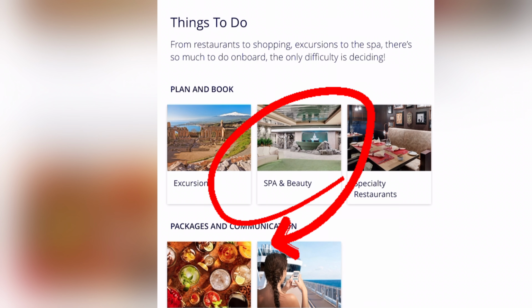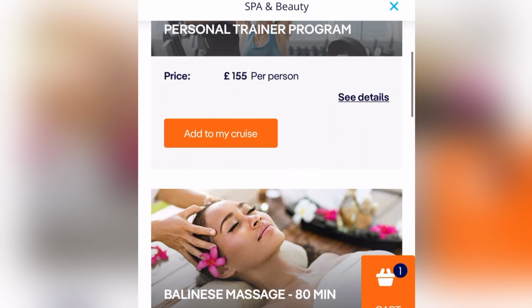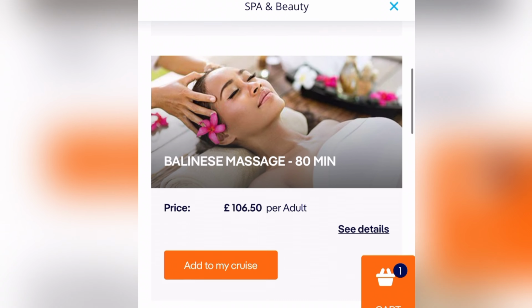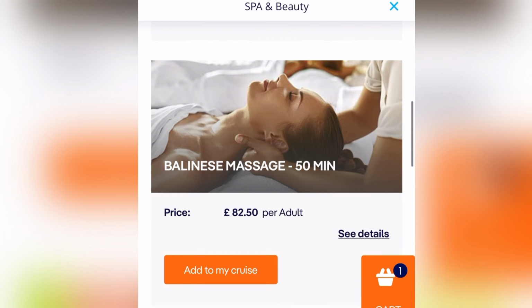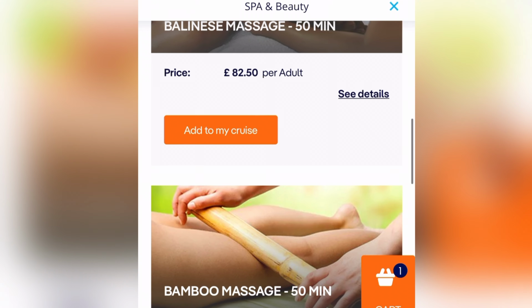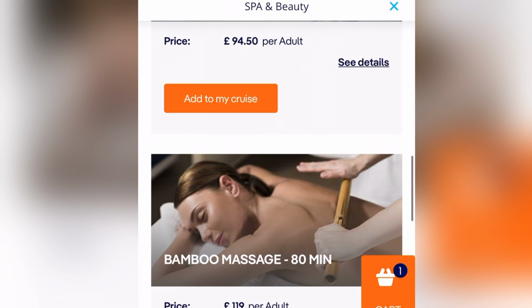Spa and Beauty. Here you can book everything from having your hair done to massages to a personal trainer. I would also personally recommend pre-booking the thermal spa. You can pay for a week's pass pre-booking for what it will cost you for a day pass if booking on board. So it's so much cheaper to pre-book.